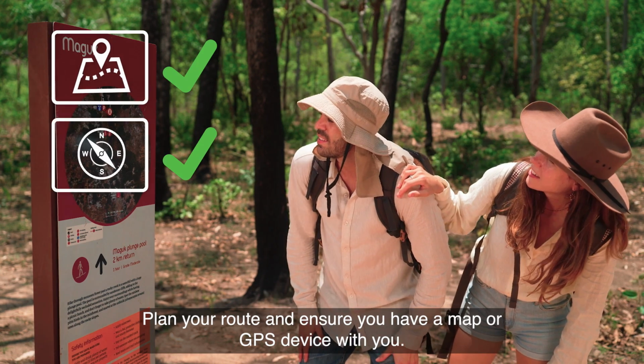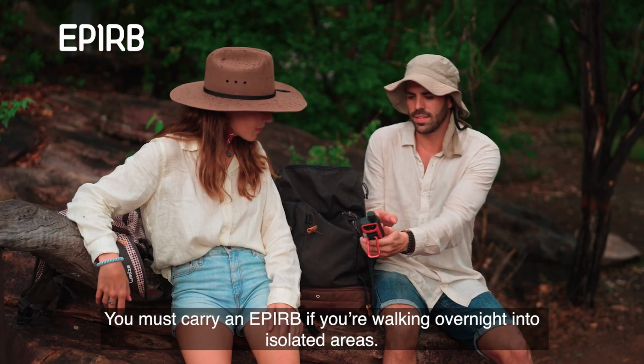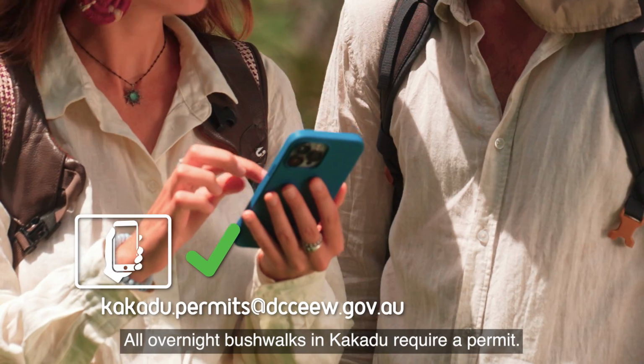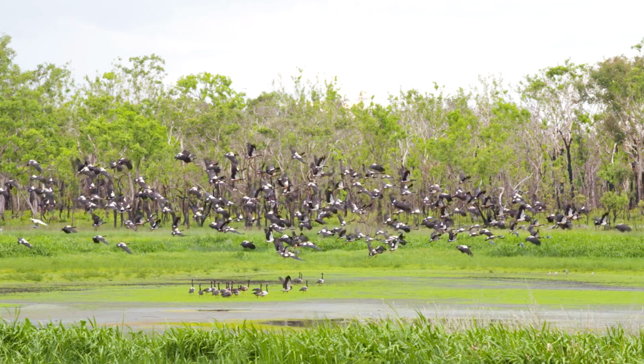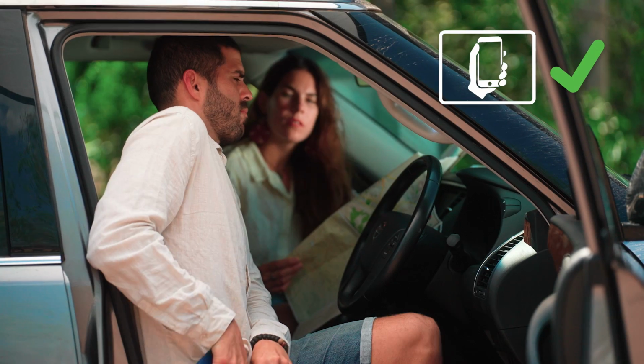Plan your route and ensure you have a map or GPS device with you. You must carry an EPIRB if you're walking overnight into isolated areas. All overnight bushwalks in Kakadu require a permit. Tell people where you are going and when you expect to be back.